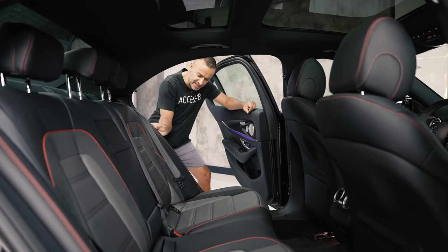Now, I would expect, like the Audis, the headrest does slide forwards and backwards, but they don't. Actually, when you push them upward, they do slide forward. So the higher you are, the more it pushes your neck, which is kind of odd. You would think that it has an adjustment to go straight up and then straight out, but it doesn't. So anyways, that's all I got to say about the seats. Let's jump into the screens.